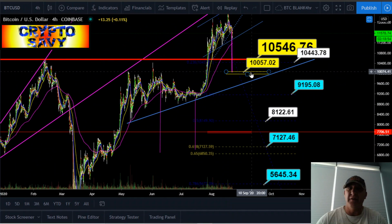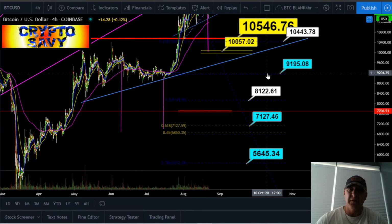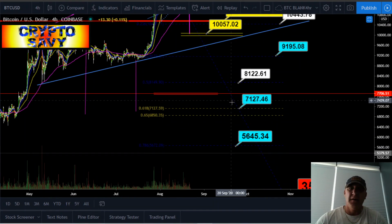If we do break this 10,550, the next stop would be 10,440. Then after that, I have another target here we'll look at in a second, the 10,057 range. But let's take a look at the Fib retracements first. The 0.382 would be at around 9,200. 0.5 Fib is around 8,150.